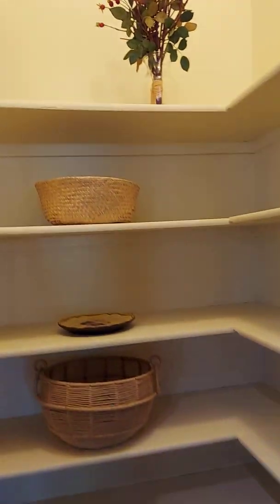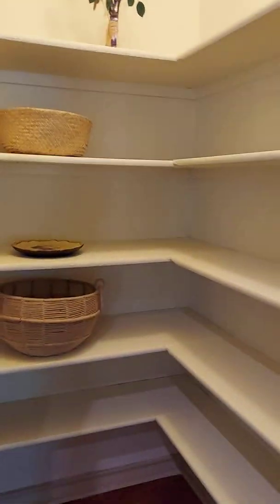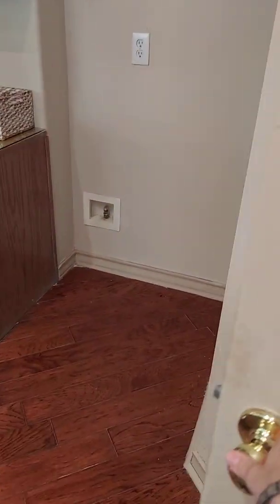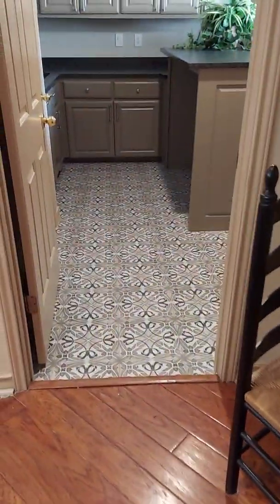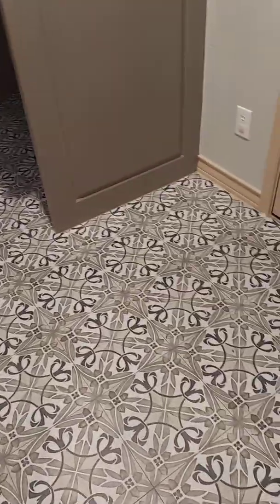And this is the pantry. Got an automatic light in here. Lots of space. And the ceilings are very tall, so if you wanted to put another shelf or 2 up there, you could even do that. The wood flooring carries all the way into the pantry. It's consistent throughout the bottom floor, with the exception of the laundry room. You don't want wood floor in your laundry room. So you got this really nice patterned tile.